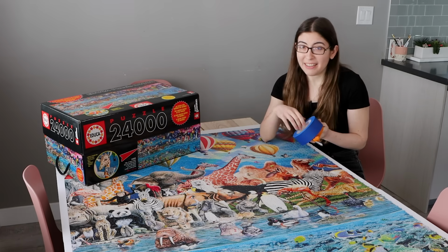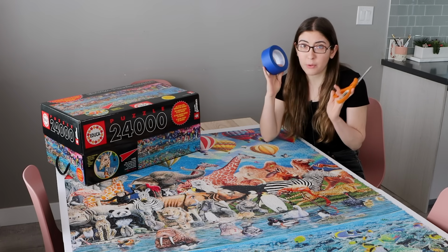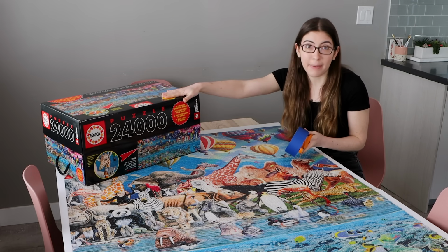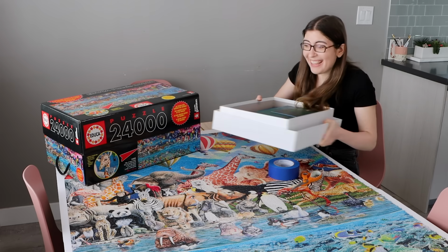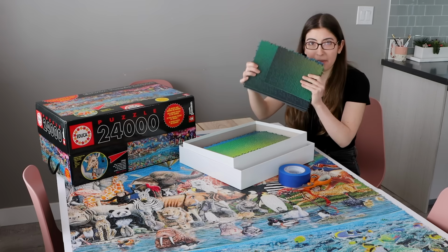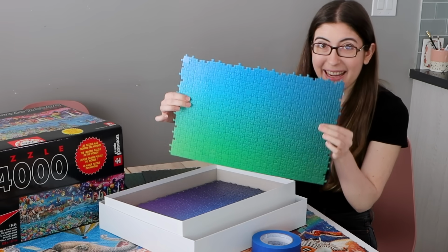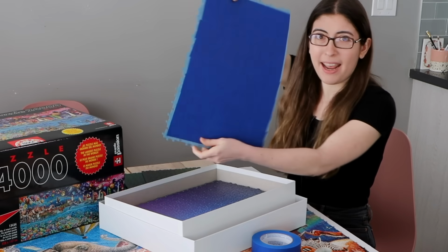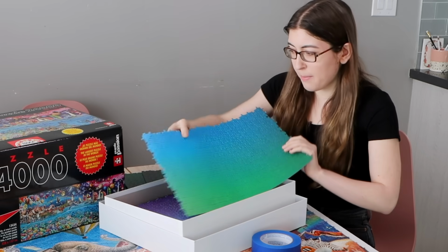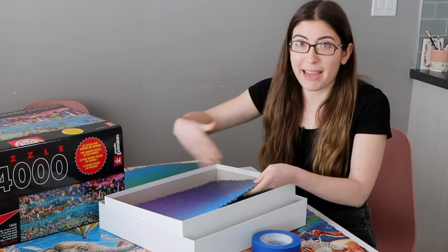What I'm actually going to do is break the puzzle up into sections and then cover the back with blue tape, and then I can stack up the sections in the box. So that's actually exactly what I did for both of the 5,000 piece gradient puzzles. You can see, they basically look like placemats almost. The back is covered in blue tape, and so it just makes these sections that stack up in the box that I can pick up and move around, and then they slot back together.